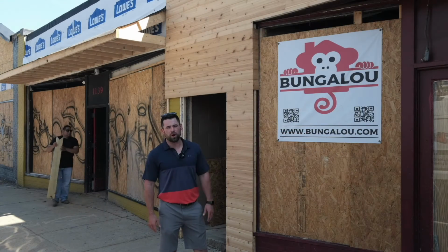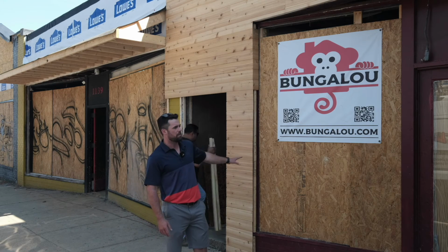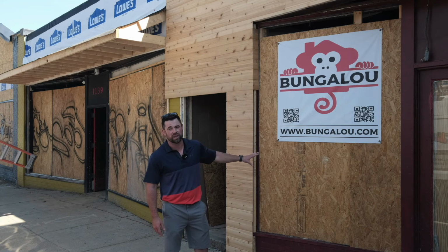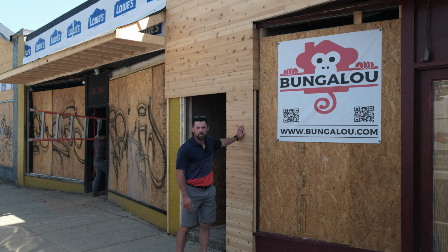Out front on Bardstown Road, looking at the face of our property, we've ripped everything back. As you can see, we've taken out the windows. We're going to be putting new storefront windows in. That's going to look really slick. We've already got cedar going on part of the building down here.